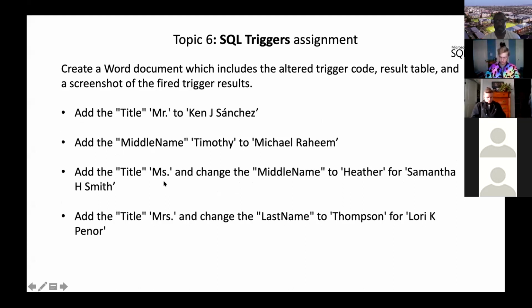These things will have to be in your assignment as far as these particular modifications of the table. Once we create the trigger, you're going to go in and run these updates, and these are just updates. Make sure you screenshot both the query and the result, obviously in one screenshot.